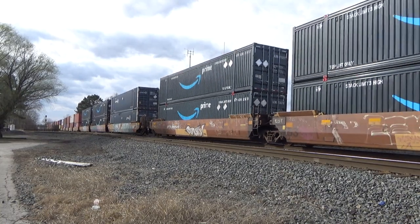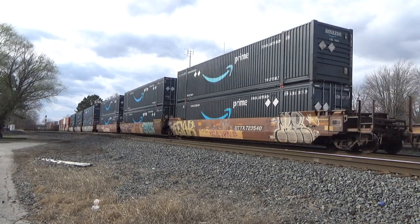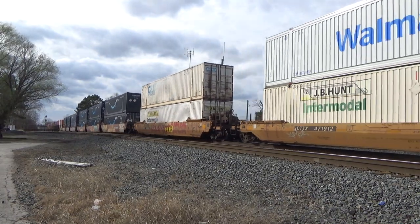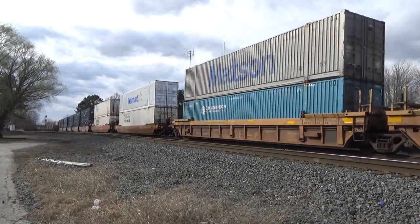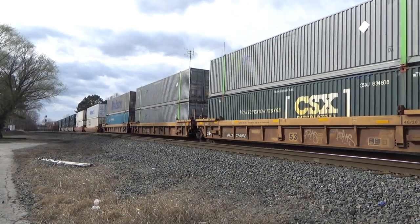But whoever this intermodal is, he's basically heading towards North Baltimore. Either that, he's heading towards Chicago, basically, or Bedford Park. That's where their destination is. This is where they're going.